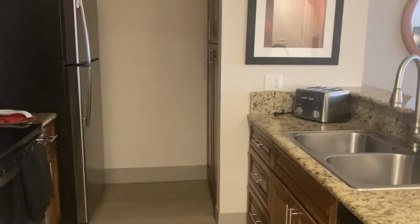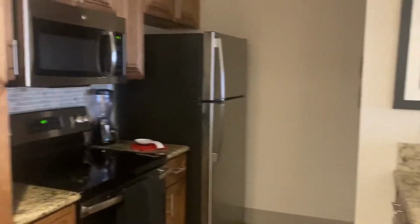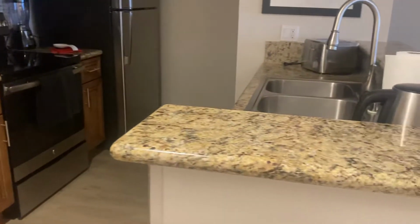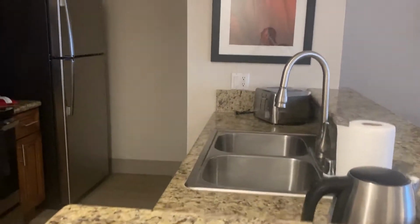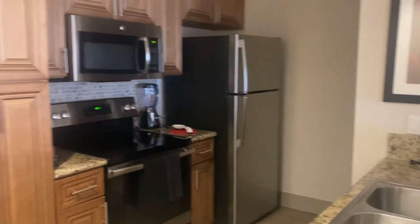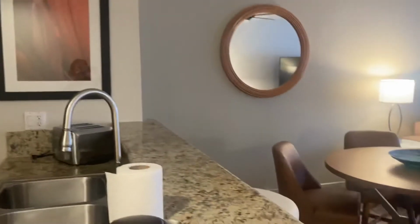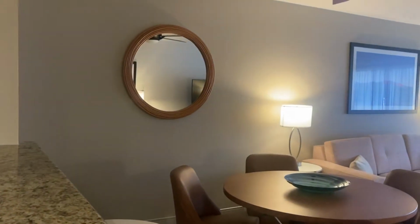Let's take a quick look around this area. So first of all, you walk in, these are considered villas. So you do have a full-size kitchen cooking area. You see here toaster, sink, full fridge, microwave, oven, stovetop, plenty of storage. It's great for families who are staying here for long periods of time.